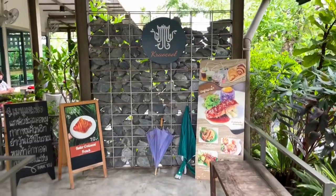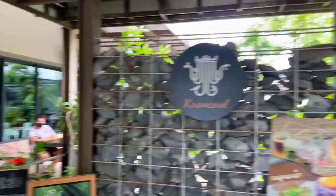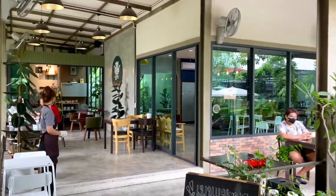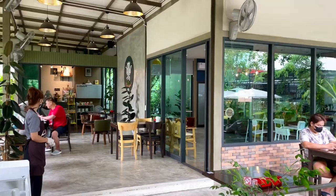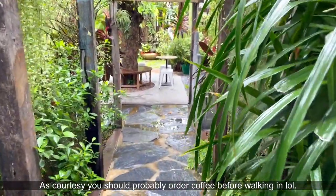All right, so here is the entrance. And sorry I butchered the name of the place, but this is Karocool. And there's a cafe shop over here to the left. We just had some excellent cappuccino before, but there is a nursery area here, and it's open to public. You could just walk in here.